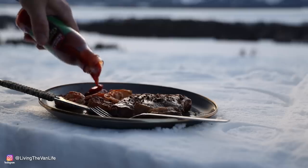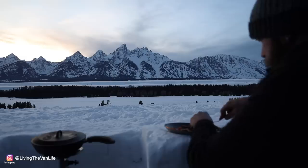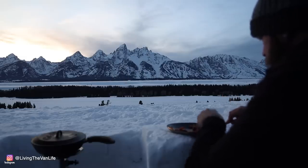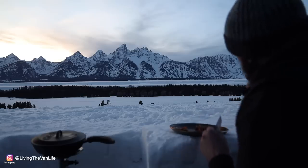Well, I figured if I was gonna be cooking in a scene as epic as this, then I better be bringing a meal that was fit for the scenario. And that is steak and prawns, and it's delicious. And what a better way to enjoy a meal like this other than right here in front of the Grand Tetons. Perfect. Such a perfect opportunity to just be able to pull the van up right here behind me, set up this outdoor snow kitchen and cook a meal.